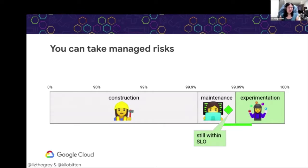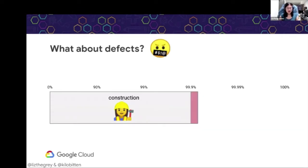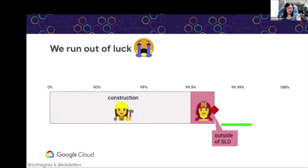So all of this is good, and this enables us to move faster, but what about the inverse case where we undershoot our SLO, where we fail to do well enough? If we have a design defect and it means that our service is not as reliable as we hoped, then we have to do some amount of manual work to make up for it. And if we can't do enough manual work to make up for it, then we wind up in a situation where no amount of manual work will keep us within our SLO.